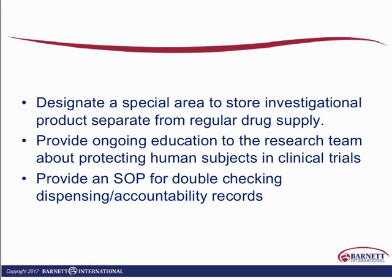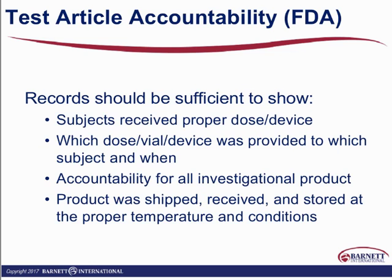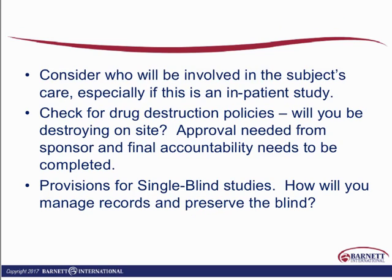And then consider who will be involved in the subject's care, especially if this is an inpatient study, which brings into play the example I just used. When we have an inpatient study, it is always more complicated because we have usually three shifts, if not three, then two shifts of people, nurses, physicians, pharmacists to worry about. So it's not just the one 8-hour shift we're worried about during the day. We are now worried about who's on for the 24 hours. And the change of shifts, do they all have the same adequate information about our subjects?